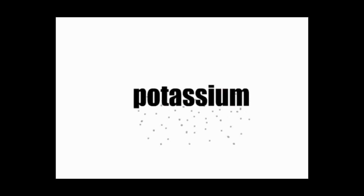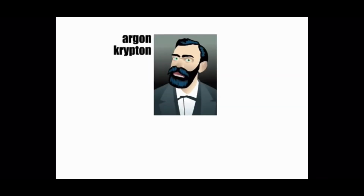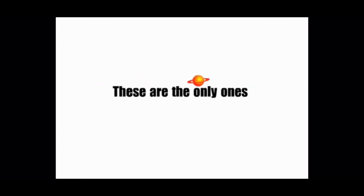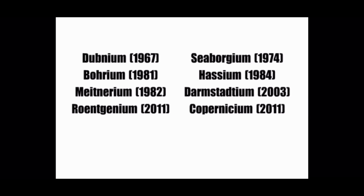molybdenum, magnesium, dysprosium and scandium and cerium and cesium and lead, praseodymium and platinum, plutonium, palladium, promethium, potassium, polonium and tantalum, technetium, titanium, tellurium and cadmium and calcium and chromium and curium. There's sulfur, californium, and fermium, berkelium, and also mendelevium, einsteinium, nobelium, and argon, krypton, neon, radon, xenon, zinc, and rhodium, and chlorine, carbon, cobalt, copper, tungsten, tin, and sodium. These are the only ones of which the news has come to Harvard. And there may be many others, but they haven't been discovered.